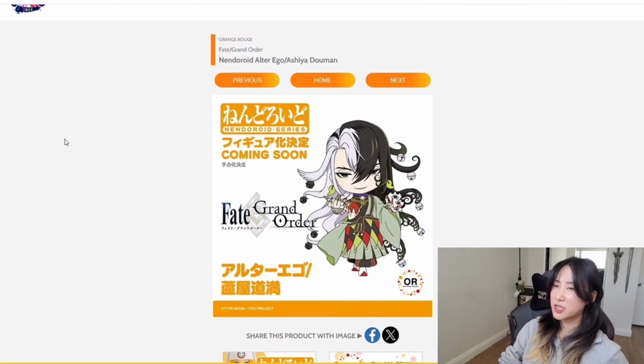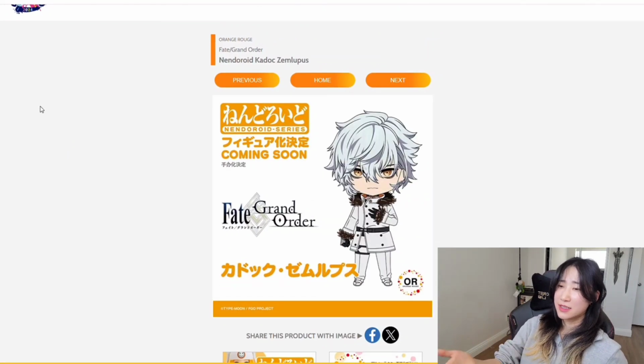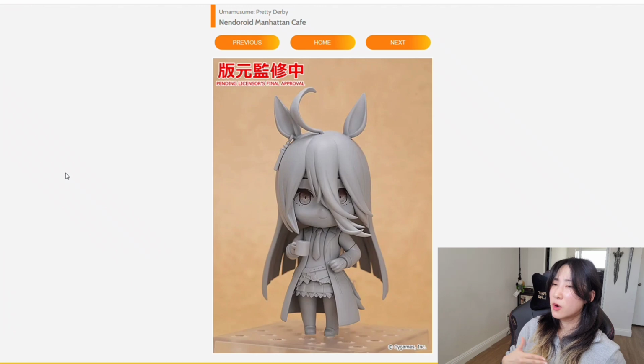Like, look at Ashia with those jingle jangle bells, Oberon with his galaxy cloak and crown of light, and Kadok with his dark circles. I said it a million times, I don't dabble in Uma Musume, but their figures have some kind of horse witchcraft magic over me. All their outfits look cute and always have such distinct themed outfits, and I can't resist.